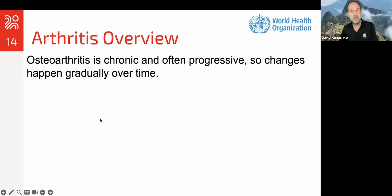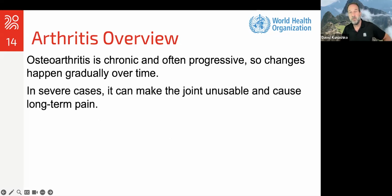By the way, it's critical that you maintain joint health and start taking care of your knees even before they're symptomatic. Look at your family history, and if there's a family history present, then you'll want to start preparing for that well before you start to have major problems. The problem with arthritis is that it is often progressive, so the changes will slowly happen over age and are chronic.